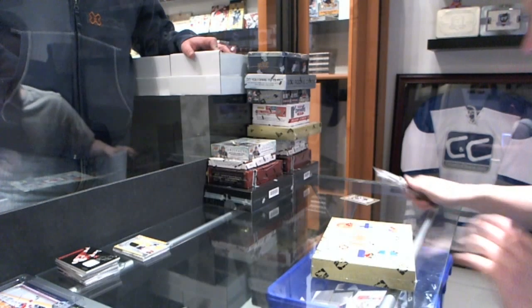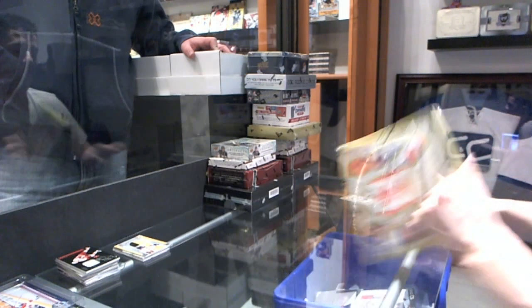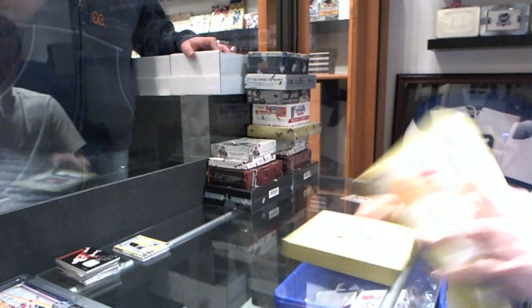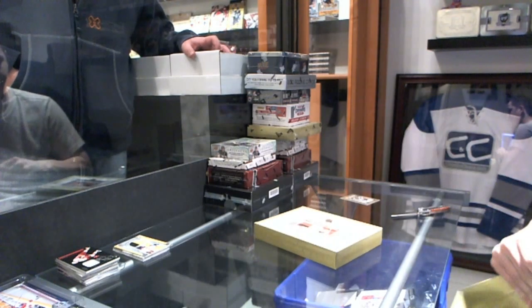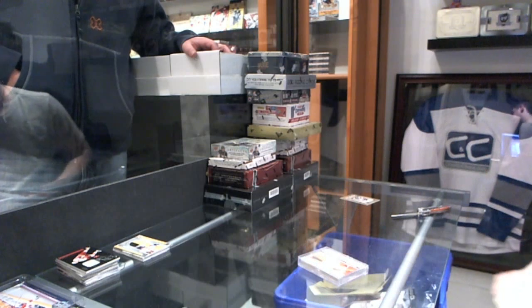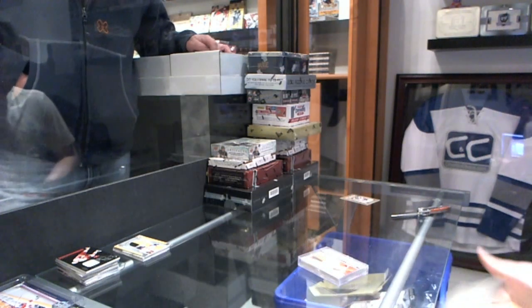Continuing on, CNC group break number 1742-80. We're on to the 11-12 Canon versus World and 12-13 Artifacts. Pretty. I don't see many three-color jerseys out of this stuff.